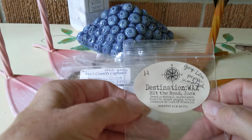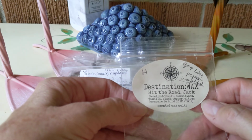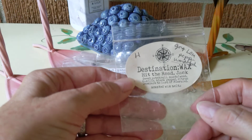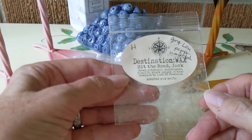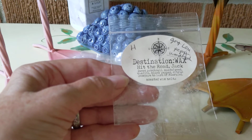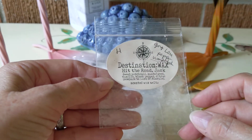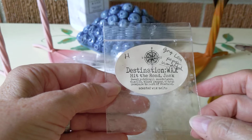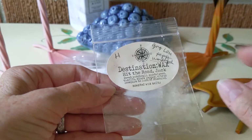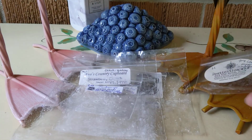Lastly, from Destination Wax, Hit the Road Jack, which is their take on Lord of Misrule. I absolutely love this. So this is described as sweet patchouli, sandalwood, vanilla, black pepper, citrus, and compared to Lush's Lord of Misrule. So Lord of Misrule in general is a scent that I would crawl through hot oil for. I love that scent. And this, you really got the pepper note. It was absolutely beautiful. So enjoyed that a lot.